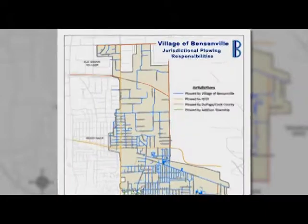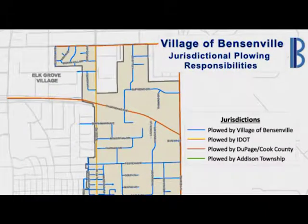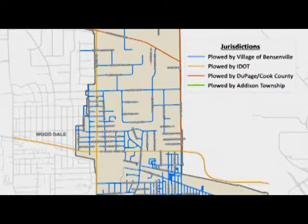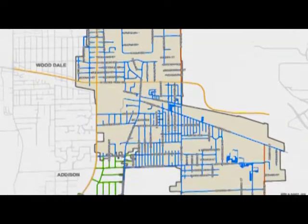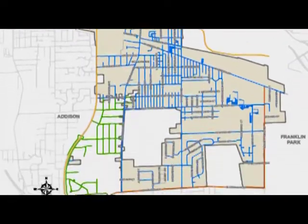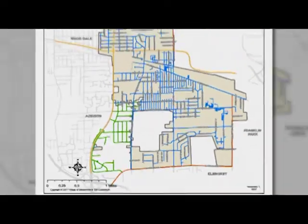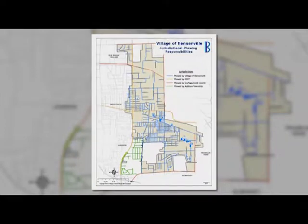What are the jurisdictional responsibilities of non-village roadways? We've got County Line Road and Devon, which are plowed by Cook County trucks. We've got Grand Avenue, York Road north of Irving, and Thorndale, which are all DuPage County responsibilities. Irving Park Road and Route 83 are IDOT responsibilities.